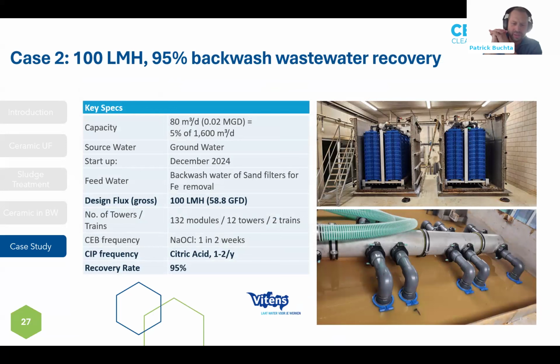The second one, and here I would like to thank WETENS and Logisticon for supporting with pictures and information. This was an 80 cubic meter per day application, also in groundwater treatment in the Netherlands. Also there, the major purpose of the treatment was to remove ferric from the groundwater from the wells, by conventional sand or media filtration. The recovery rate of the sand filter system here was, I think, 95%, so 5% reaching the second stage. The plant was designed at 100 liters per square meter per hour. And you see on the right side in the picture, there are 2 trains, in total 12 towers and 132 modules of CERAFILTEC.